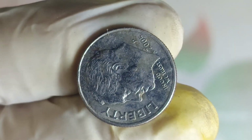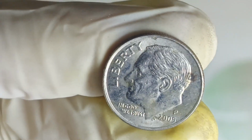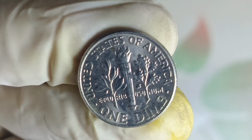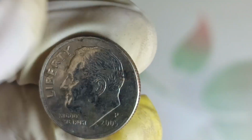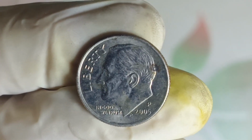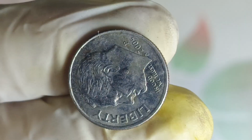Errors made during the minting process can often turn an otherwise ordinary coin into a collector's dream, and the 2005 P dime is no exception. The prepared planchets, the metal discs from which coins are struck, can sometimes be misaligned, punched incorrectly, or even made from the wrong materials. Each of these technical errors can significantly affect the coin's collectability and, consequently, its value in the eyes of enthusiasts and collectors.